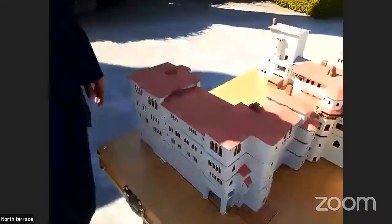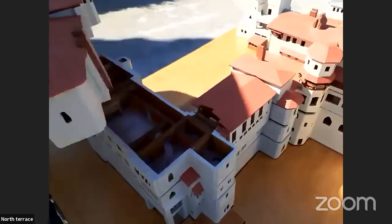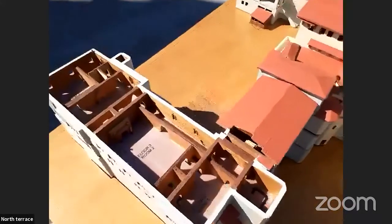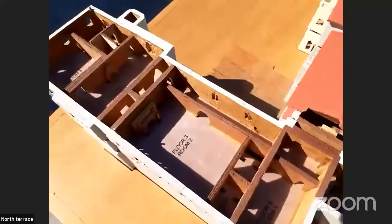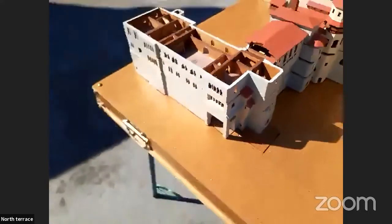Are you going to show us the top? Do you want to take the roof off? Let's raise the roof, Mike. Let's go to the third floor. All right, we'll just have you step back. Let's see if we can get a little more sun. Perfect. That's great. Look at that. Wow. Hearst Castle is extraordinary. It is really the big house.